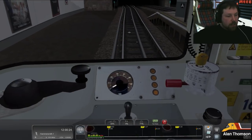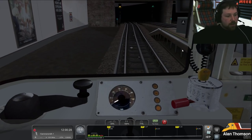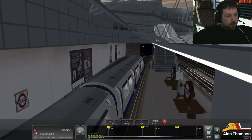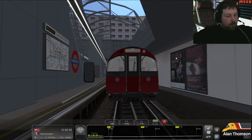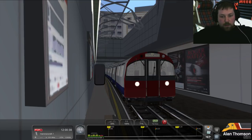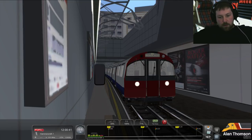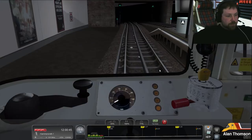Right, Control Shift S. Let's get the doors open. Let's get our lights on. And excellent. We should be ready to go when those doors are closed.